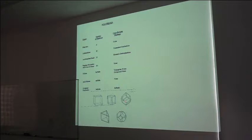We actually know that Archimedes described these because Pappus of Alexandria said, oh, Mr. Archimedes described the semi-regular polyhedra, but he didn't know what they were. It would be another 1,500 years before Mr. Kepler would rediscover the Archimedean polyhedra.